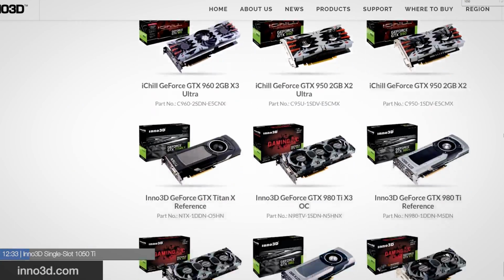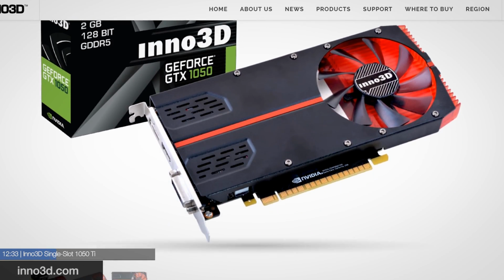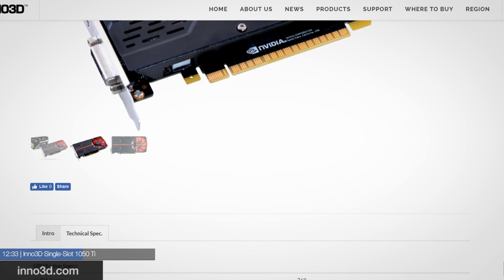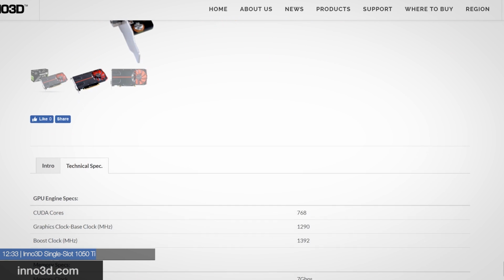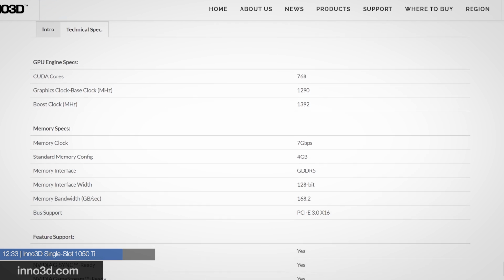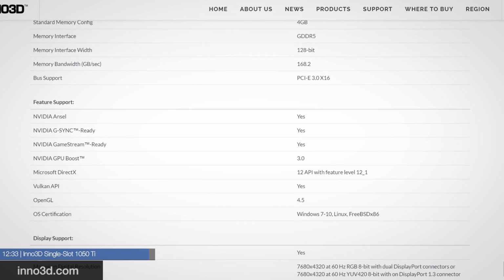It's a 1050 Ti and a single slot. So if you have an HTPC that calls for a single slot config, Inno3D is looking at releasing a card for that. It's pretty simple looking. The fan is not that impressive, but if you look at it, it's a pretty skinny fan because it's a single slot cooler. So they don't have a lot to work with. We're probably not going to review that one, but it's something to look out for if you're in the market for a single slot card.